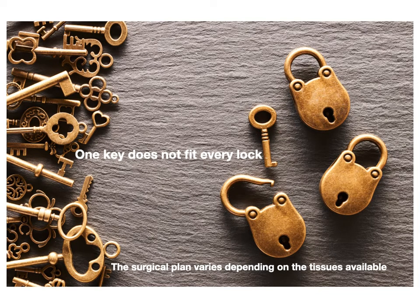Once we know what is beautiful and analyze a given earlobe, we can better understand how to make it more attractive. It has been said that one key does not fit every lock, and there is not one technique that works for every earlobe. I analyze and tailor each earlobe procedure depending on what tissues are available, with the goal of restoring a more beautiful appearance.